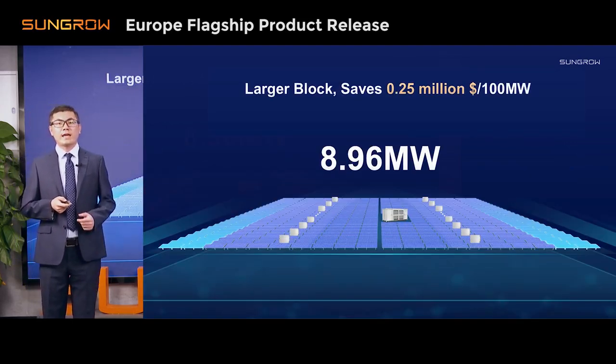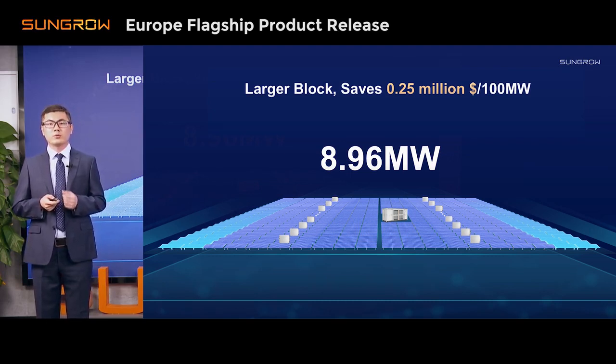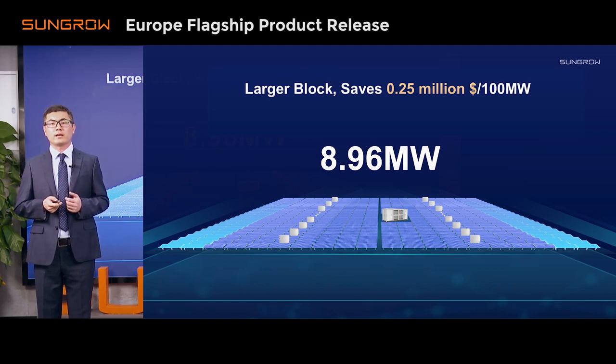In order to enhance our competitiveness and accommodate ourselves to the rapidly changing market, we are going to launch our extra large 8.96 megawatt single block together with SG350HX. This will undoubtedly further reduce CapEx for our customers. That is $0.25 million per 100 megawatt.